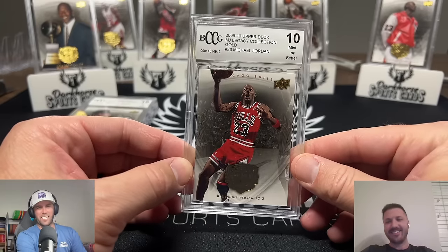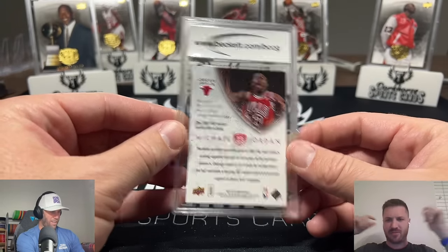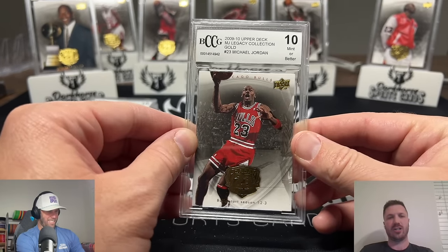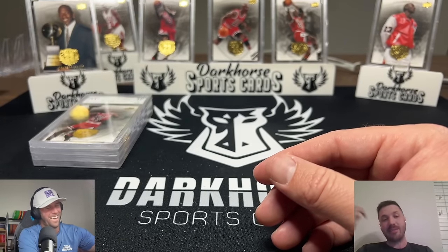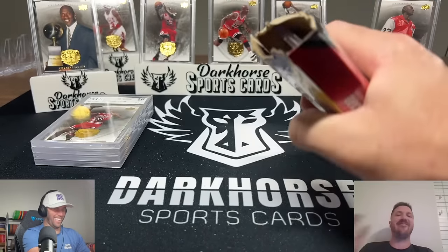$30. BCCG number 10, number 23. It's the Jordan. It's a number jersey match, folks. Go wild. $26 sold 2 months ago. These are real sales, people. This might be the most profitable product we ever opened. I'm kind of kidding because something seems a little fishy, but I might not be kidding.